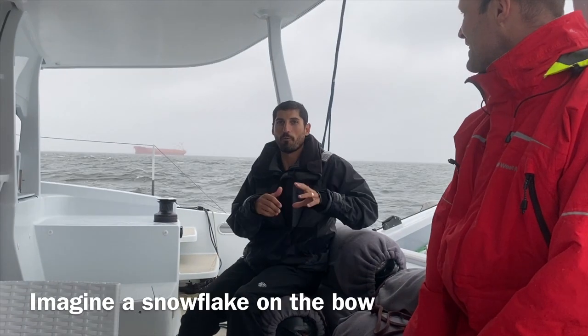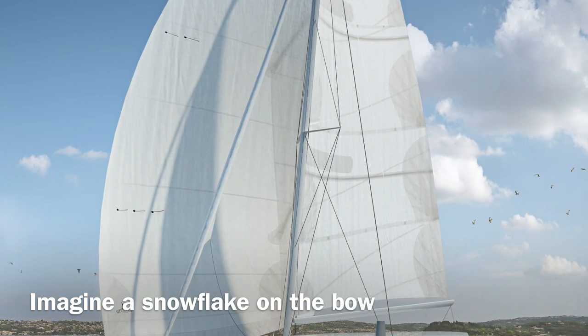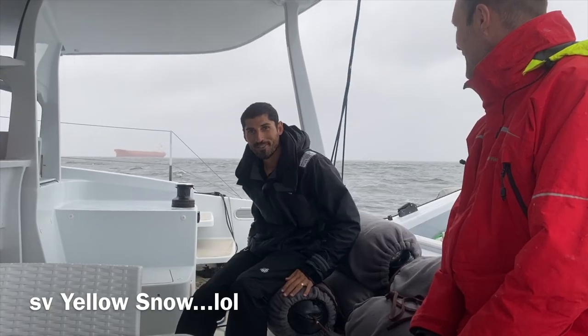If he did a yellow boat, what would we name it? Third idea, snowflake on a bow. And the boat's name is going to be Yellow Snow.